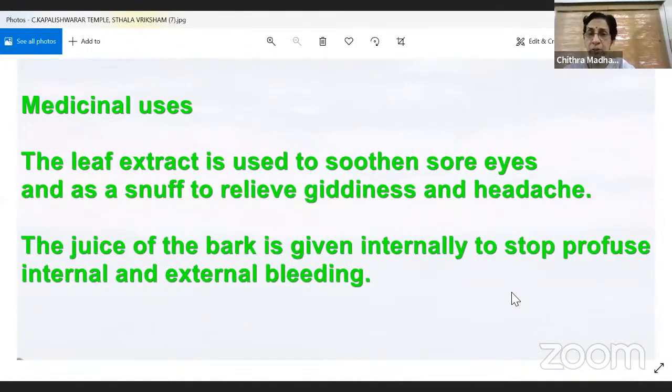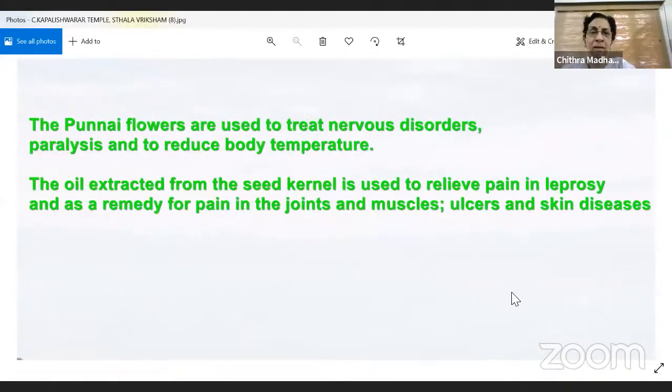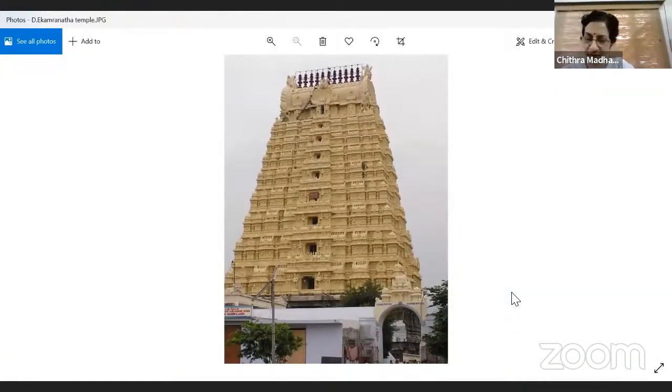The leaf extract is used to soothe sore eyes and as a snuff to relieve giddiness and headache. The juice of the bark is given internally to stop profuse internal and external bleeding. The Punnai flowers are used to treat nervous disorders, paralysis, and to reduce body temperature. The oil extracted from the seed kernel is used to relieve pain and leprosy and as a remedy for pain in the joints and muscles, ulcers, and skin diseases. So you see how much one tree can give us.